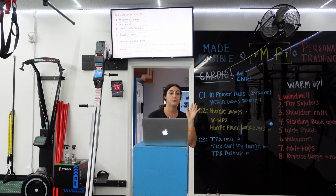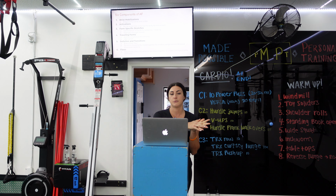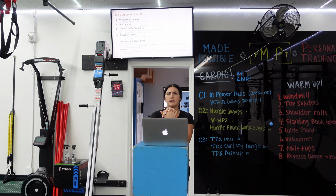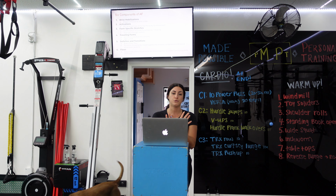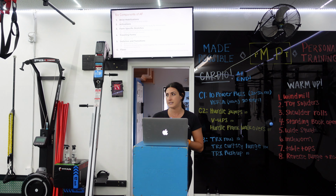So back to the 6 components. The first one is wrist mobilization. So this is to prepare the hands and the wrist, as I said. And a lot of that too are just standard wrist mobility stuff that we do here, on all 4, rocking forward, rocking backwards, changing the hand placement. So that one's not really animal flow specific, but I do have a few different ones to show you today that I don't think that you guys have seen.